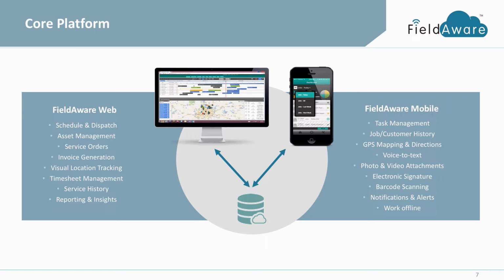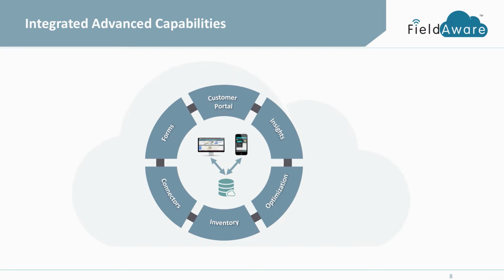Route planning helps minimize travel time, and customers can sign off on the job right on the device, so you can invoice faster and more accurately. FieldAware also offers additional value-add modules to support more advanced and/or customized functionality to ensure organizations of any size or complexity can easily transform their field delivery processes.